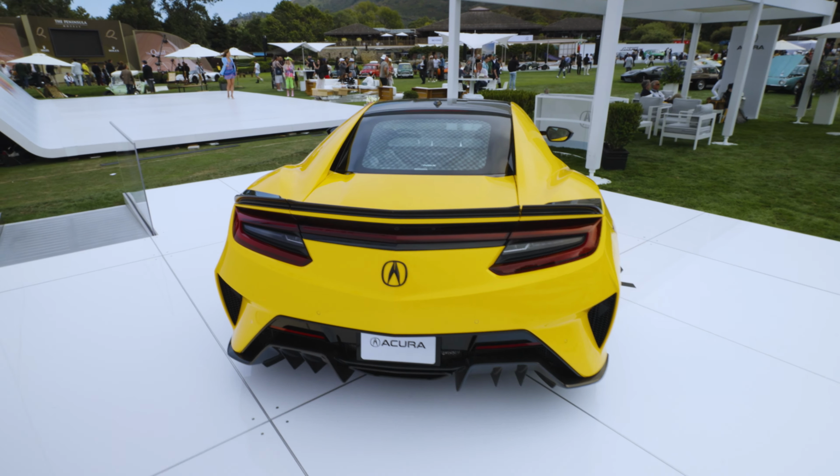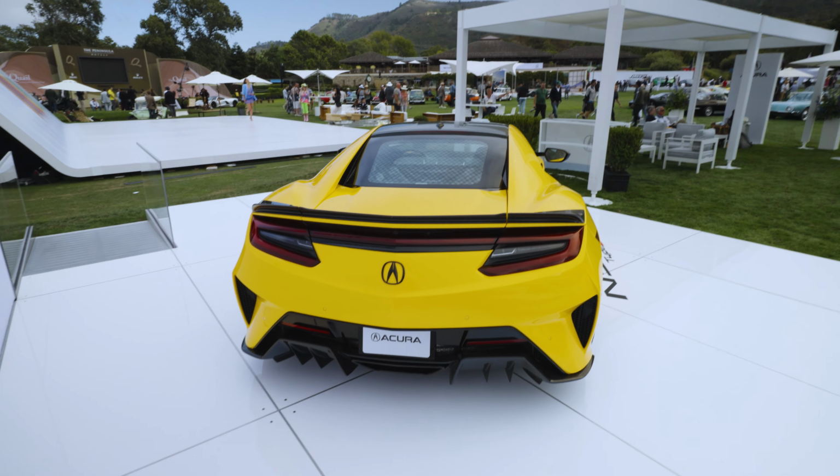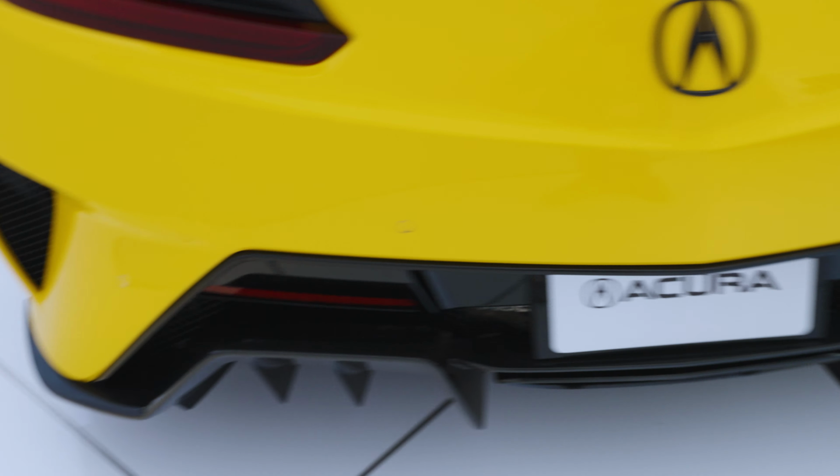Now, tracking the standard NSX, it felt really good. I don't know why it gets a bad rap sometimes, but I can see how you can make it more edgy. And they've made it more edgy with this. I love the diffuser down below. It's finished in carbon fiber, with these huge exit vents on either side.